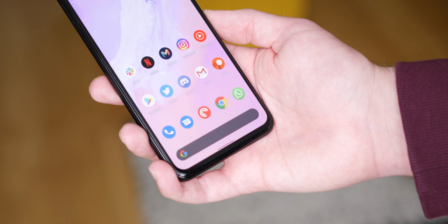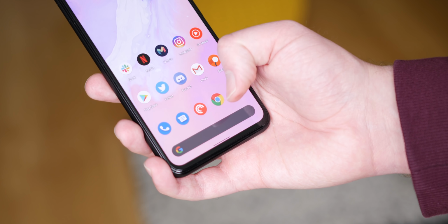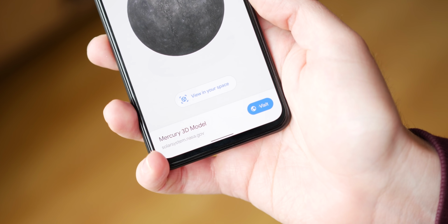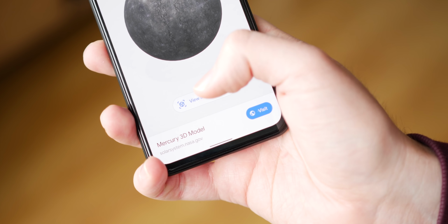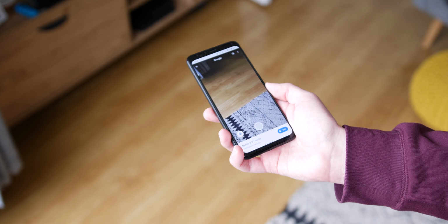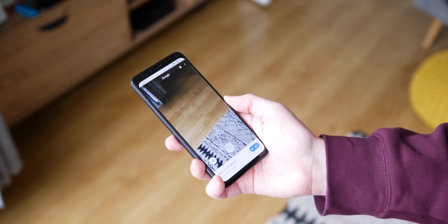Then, you'll just need to open Google Search within the Chrome app, and then you can type in a planet or object to view them in full 3D. Then, if your device is supported, you can view them in your home by scanning your surroundings and floor, and you'll get a scale model in your home without needing to grab a telescope.